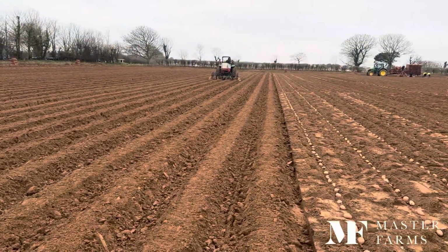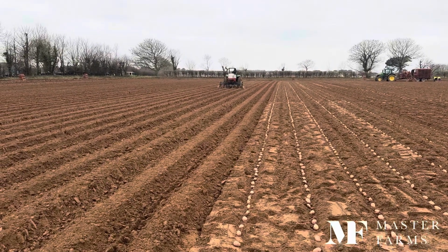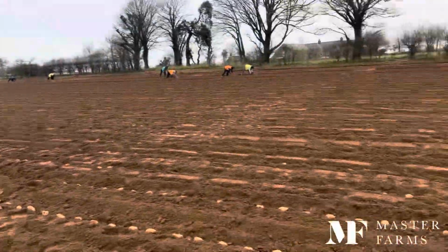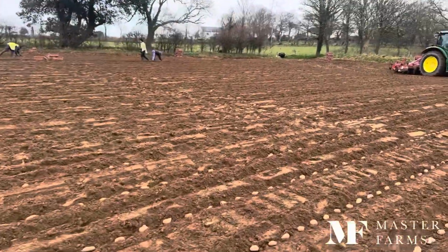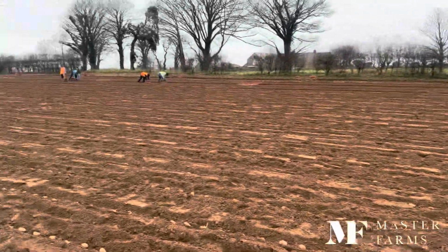And just to help, we use natural or cultural ways as well. We can pass the scarifier and knock out any little weeds that are coming through. Especially in here, there might be a few grasses coming up, as it's been in grass so long. But other than that, yeah, going well, and hopefully have a good day.